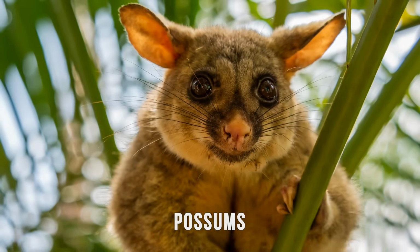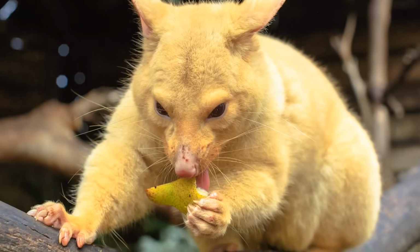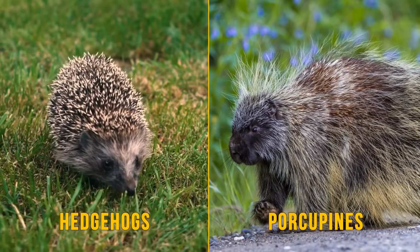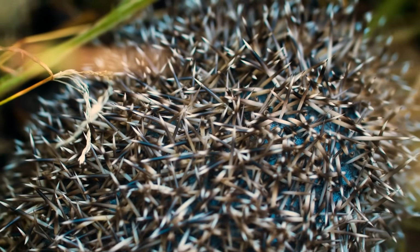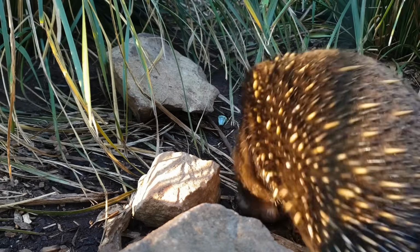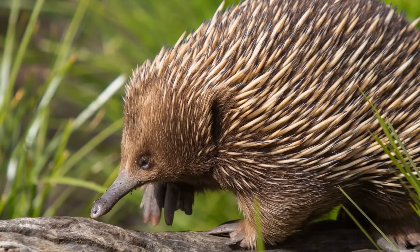The possums and their cousin, the opossum in North America, has evolved to have opposable thumbs, a feature found in primates. Hedgehogs and porcupines, mammals completely unrelated to Australia, have their unique spikes, but share this similarity with the echidna. The echidna is another mammal altogether and not a marsupial. It is of the monotreme order. The echidna is one of the only two left in the monotreme mammals.